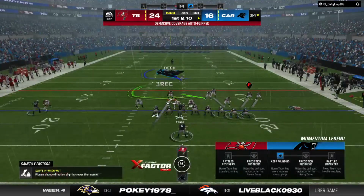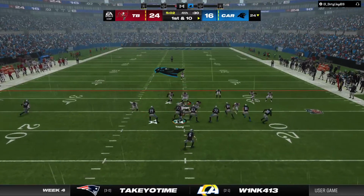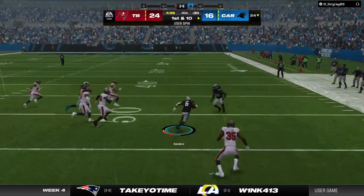This Carolina offense at the line, ready to go. And remember, despite giving up the field goal, this is still a one-score game. They're in need of the touchdown and a 2-point conversion. A field goal on this drive.